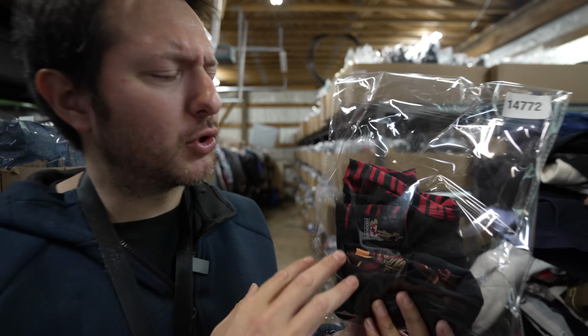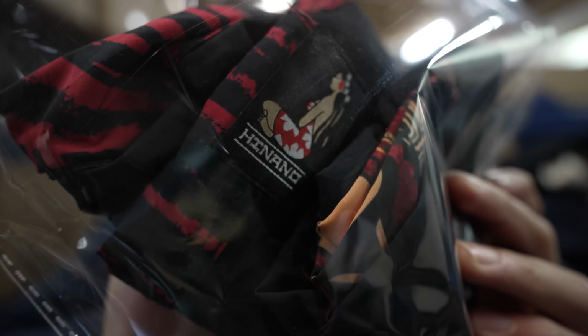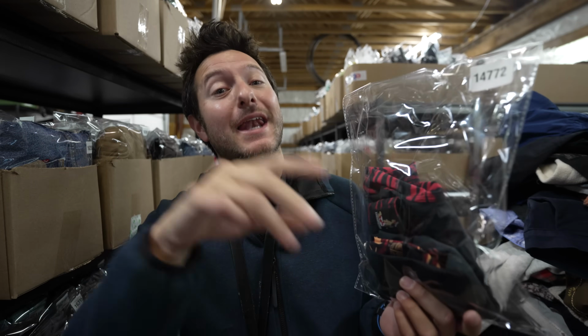Just had these board shorts sell by the brand Hinano. Maybe you could see that. Hinano. They're kind of like a Hawaiian type of board shorts. I'm picking up swim trunks and board shorts all throughout the fall and the winter season, and I'm picking them up in those seasons with the intention that hopefully they will sell during spring and summertime, because if they're not selling during this time right now, there's a good chance that it might be in my store next spring.